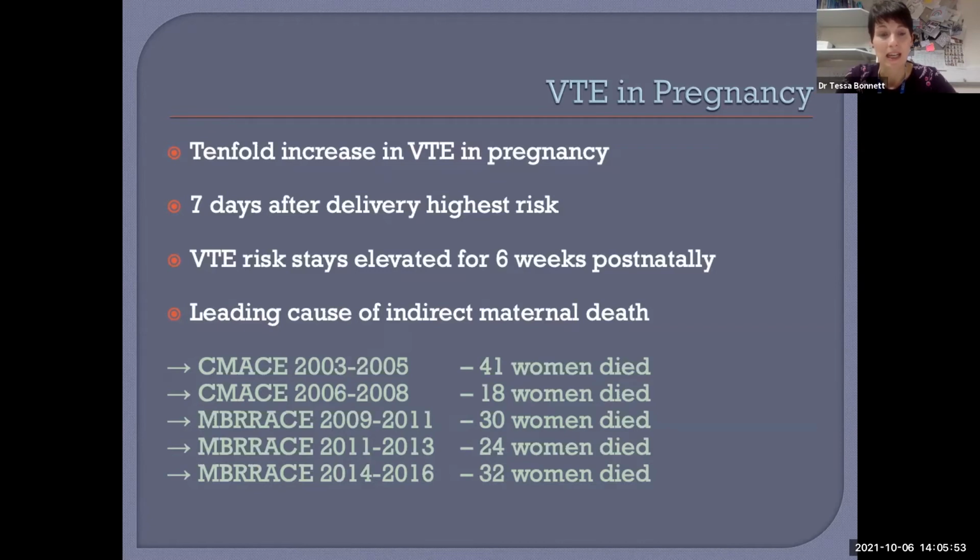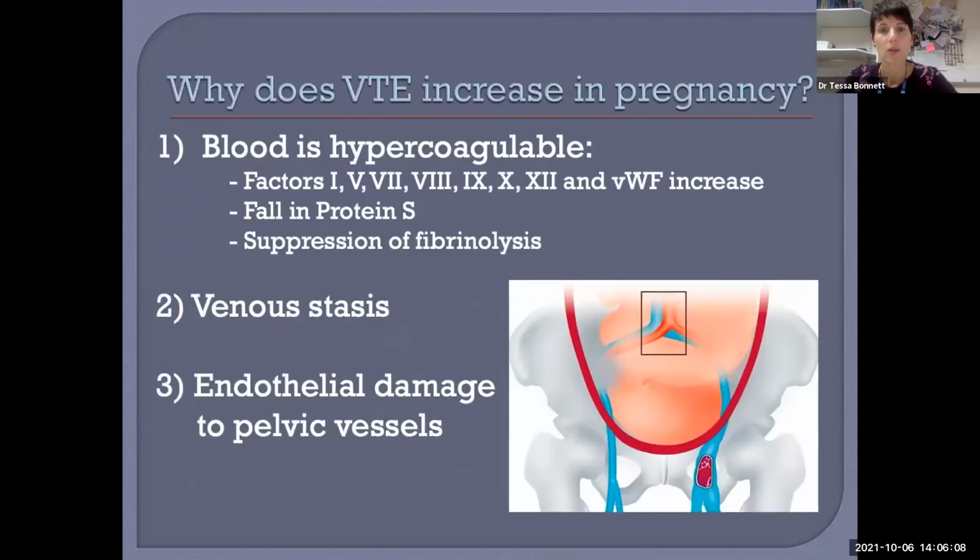And as you can see, the data is always presented every 3 years. So you can see the most recent data. A significant number of mums do still die every year of venous thromboembolism despite our best efforts. So why is the risk of blood clots increased in pregnancy?